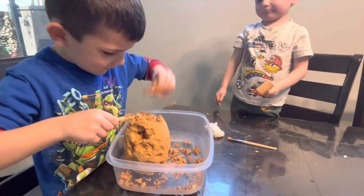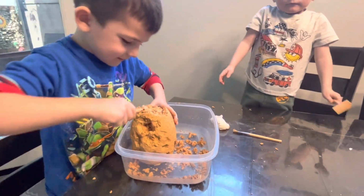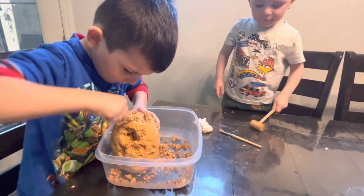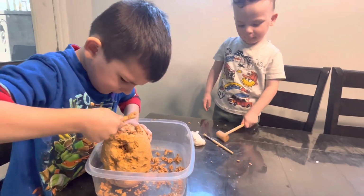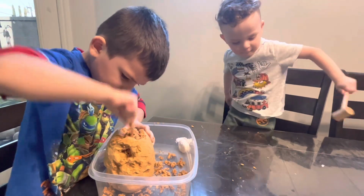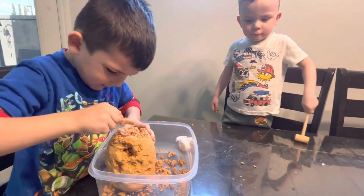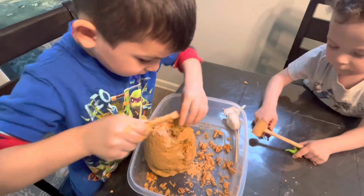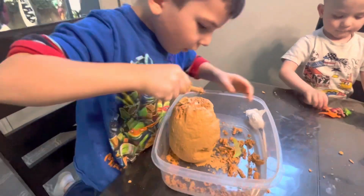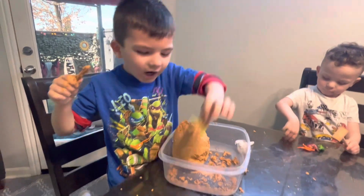Whoa, look at this one. This one's crazy. I see more dinosaurs. What's in the floor? What's in the floor? This one's crazy. I need a pterodactyl. Need to get more. Oh, pterodactyl!